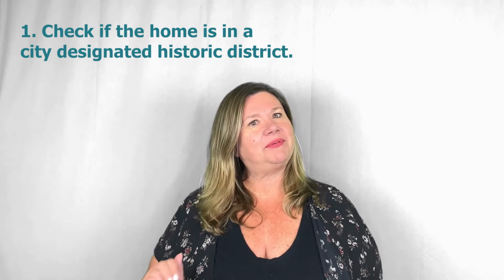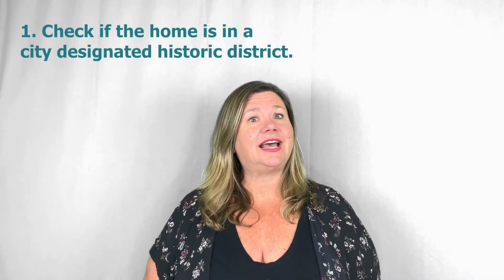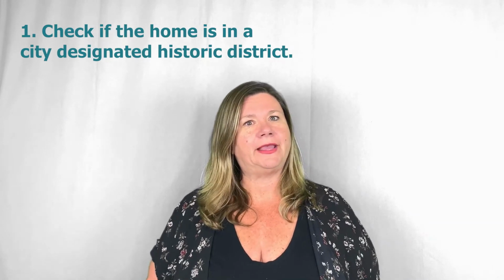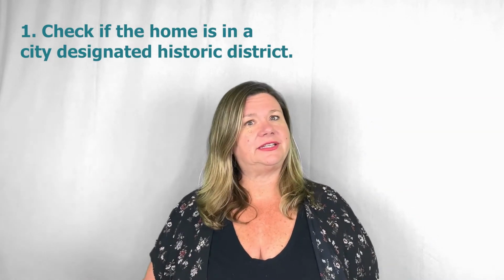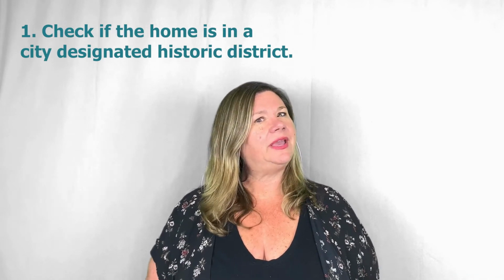But if the property is located in a historic district, then it's subject to specific design guidelines that will impact anything you want to do with the exterior of the home. So a home can actually be a historic home and not in a historic district and not have those design guidelines. But if it's in the historic district, you definitely want to know what you can and can't do before you purchase the home.